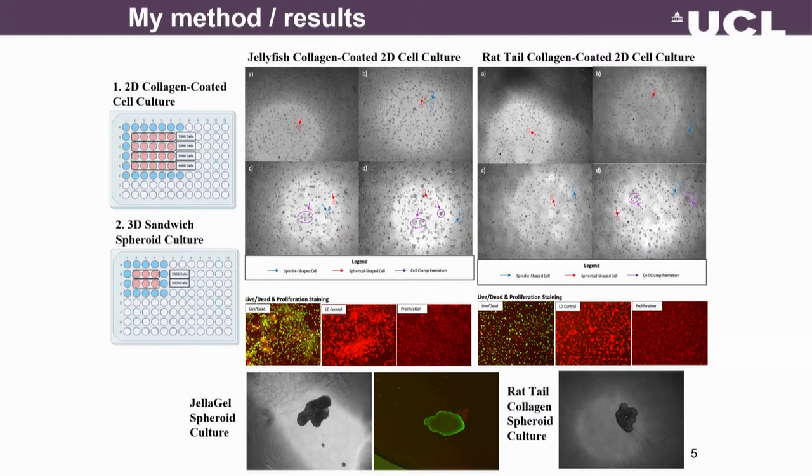And for endpoint analysis, several criteria, including cost, ease of use, time required, spheroid growth rate, morphology, et cetera, were tested to prove the null hypothesis, which means that there is no significant difference between the two groups. Now, this will prove that jellygel is equally useful as rat tail collagen, which is currently used as the gold standard in cancer cell culture. However, it's more sustainable and therefore a better option.